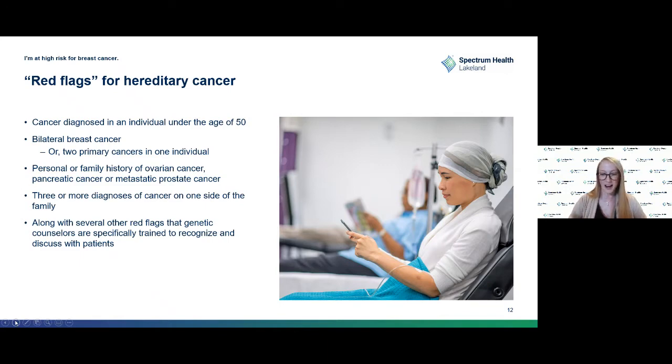And that brings me to red flags. So I look for these red flags in a family history to see if there's that possibility of having an inherited risk for cancer. And a lot of people ask me, well, what exactly is a red flag for hereditary cancer? We know that as we get older, as we age, we have increased risks for cancer. But when I see a cancer diagnosis under the age of 50, or under the age of 45 for women with breast cancer, that's a red flag for me. That doesn't necessarily mean that someone does have an inherited risk for cancer, but it points me in the direction that we may need to rule that out.